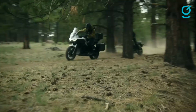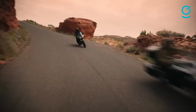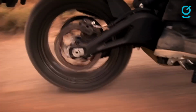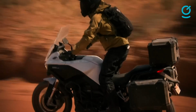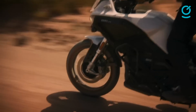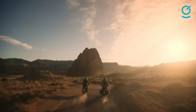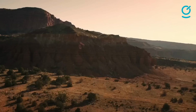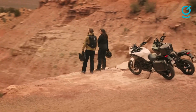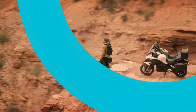As options, Zero offers tubeless wire-spoke wheels and Pirelli Rally STR tires, in addition to a chain conversion kit for those who really want to test the limits in deep mud and more severe off-road terrain. With prodigious thrust, an impressive array of ride modes, and rapid charging capabilities, the Zero DSRX makes for a premium and thrilling adventure bike experience.